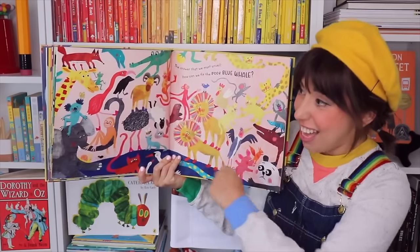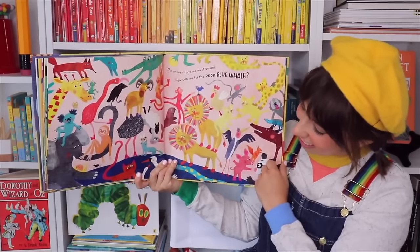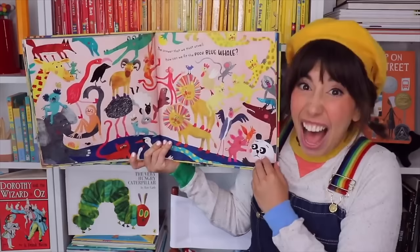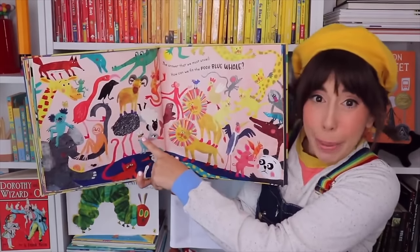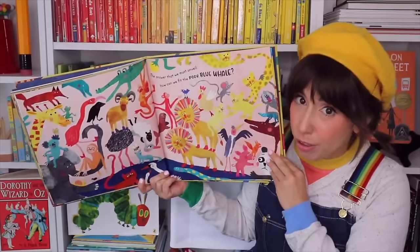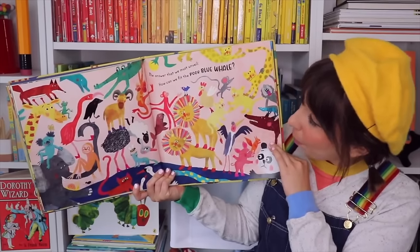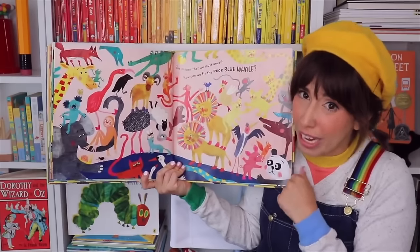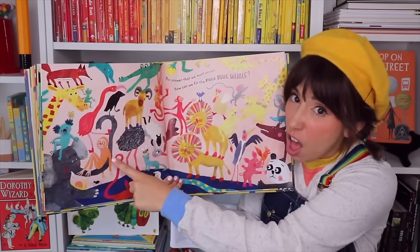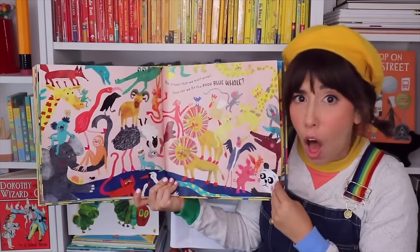I see a giraffe. And I see two lions. I even see a bumblebee! Buzz, buzz, buzz. Animals fast and slow. Who's fast? A cheetah. And who is slow? A sloth is slow. Let's turn the next page like a sloth.